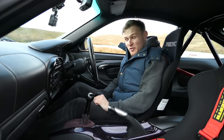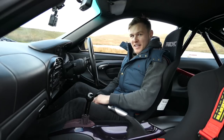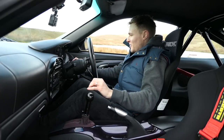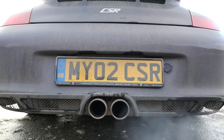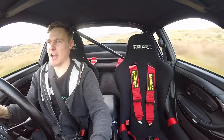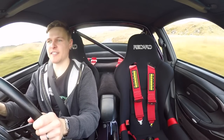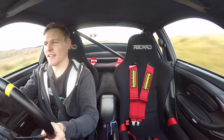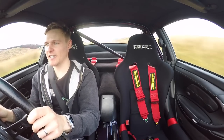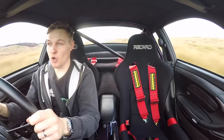As I say, I would put the radio back in, but when you've got that sort of soundtrack out the back, who needs the radio, hey? And on that note, that is without a doubt the most glorious sounding exhaust on a 996.